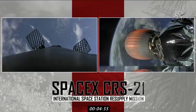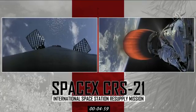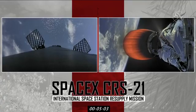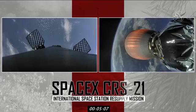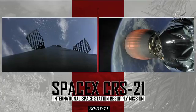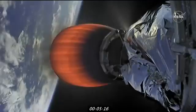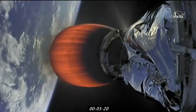After we get that entry burn, a couple minutes later we will have the second stage engine cutoff. That puts us at having a roughly 6-minute burn of the second stage, and then at almost the exact same instant we're expecting the first stage landing to occur, and then a few minutes more we'll see the separation of the Dragon from that second stage. We've seen some beautiful shots this morning in preparation for launch, so hopefully we'll get to bring you that live.